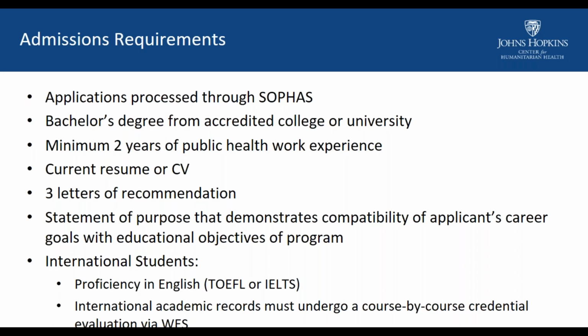We use WES primarily, the World Education Services portal. Many of you may already be familiar with WES. That is something that we encourage you to get started on now, because it can take a little while to provide them with your documentation and get everything moving through the credential evaluation process.